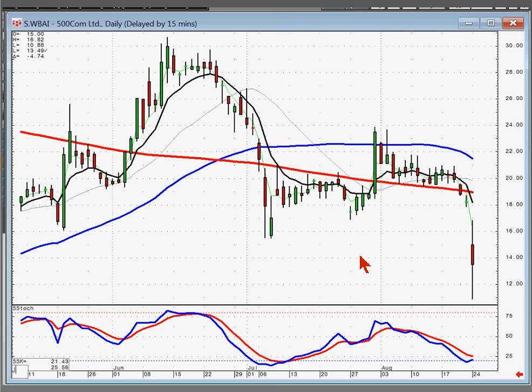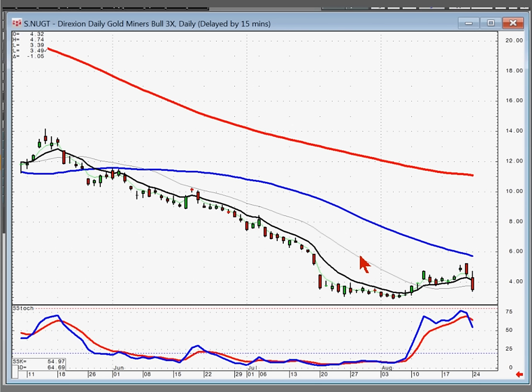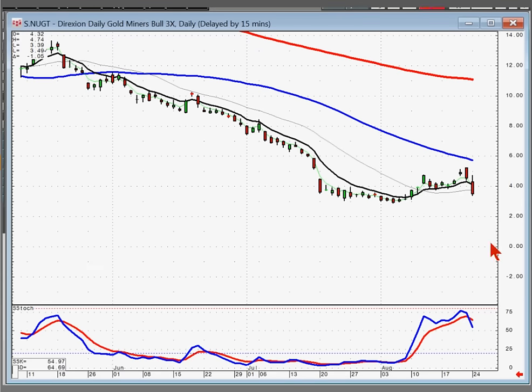Nugget, I should have gotten out of today. When I went to the doctor's office, it was trading positive, so I didn't worry about it. When I came back, it was coming back down. So if this opens lower tomorrow, I'm going to be closing out everything. It needs to open positive and trade positive to keep this channel in effect versus opening lower and putting in this channel in effect.